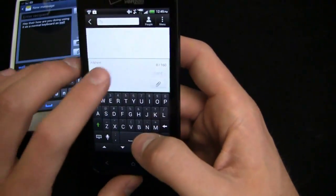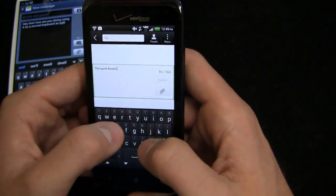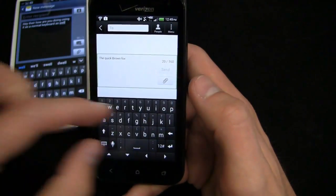Over here, 4-inch display, and I will say it's better than previous builds of HTC's keyboard. Still a little bit small for me. I have bigger thumbs, so the 4 inches is a little bit too small for me in the way they space the keys together on this.